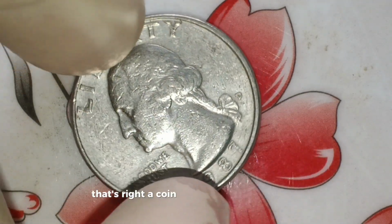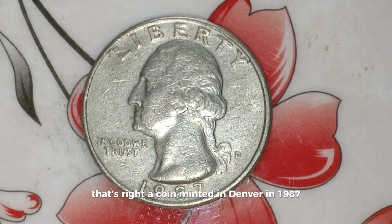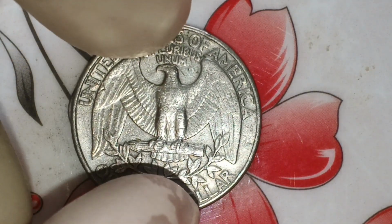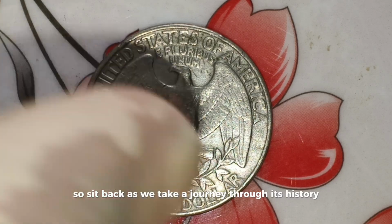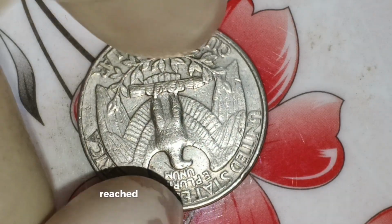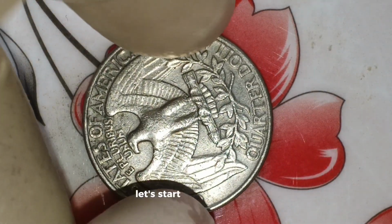That's right, a coin minted in Denver in 1987 that has captured the attention of serious collectors and investors alike. So sit back as we take a journey through its history, its design, and the astonishing reason one example of this quarter reached such an extraordinary price. Let's start with the basics.